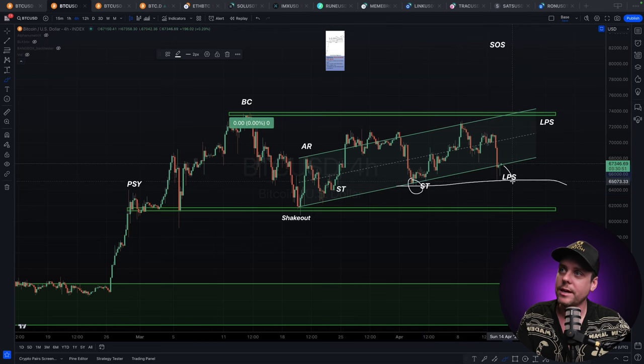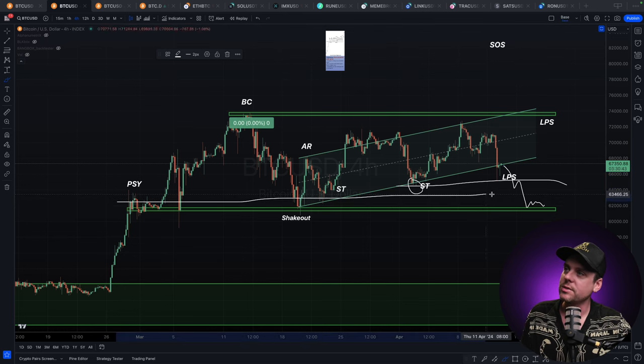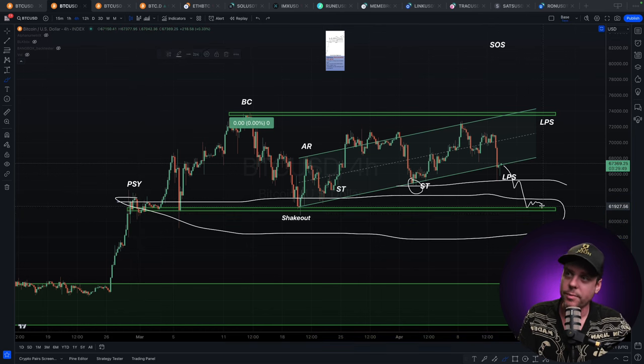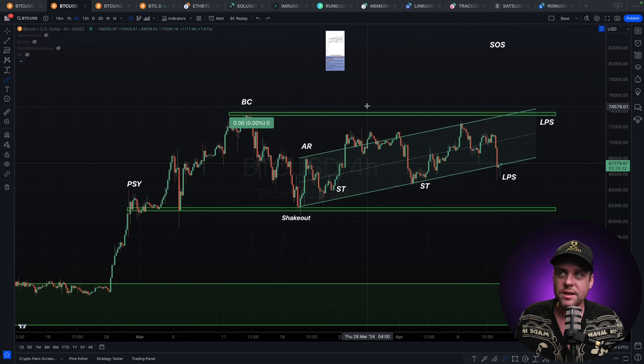But if we did take out that low, get a bearish retest and come back down to here, my bias would be neutral at this support level. So if we're maintaining this support level, my bias is no longer bullish, it is neutral. But if we did lose this level, I would become bearish and we'd probably find some support down here at the lower 50s to the upper 40s.